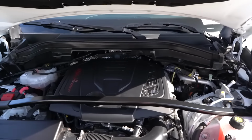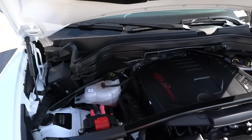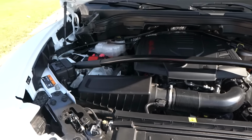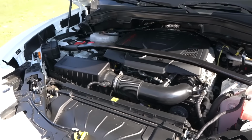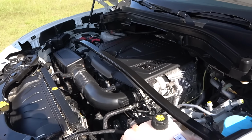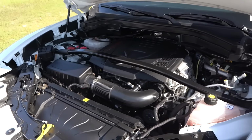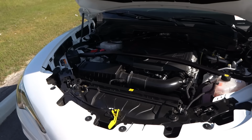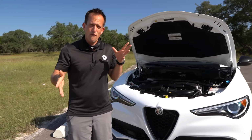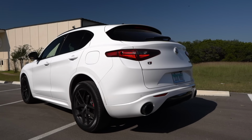You're looking at a 2-liter inline-4 turbocharged engine in our TI Sport, 208 horsepower, 306 pound-feet of torque. It's mated to a slick shifting 8-speed automatic transmission, 0 to 60, 5.4 seconds, top speed 144 miles an hour. MPGs, not too shabby, 22 in the city, 28 on the highway. I think the other big talking point about the Stelvio is, believe it or not, for an SUV, this vehicle has 50-50 weight distribution, perfect 50-50 weight distribution. But why don't we go ahead, let's fire it up and see what it sounds like.